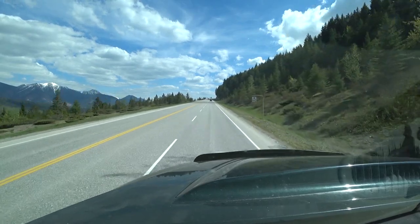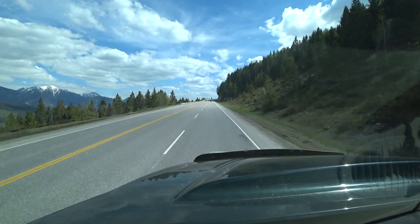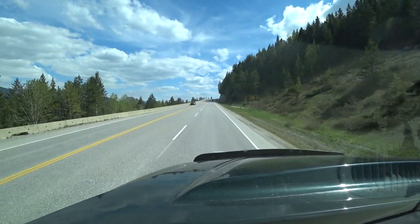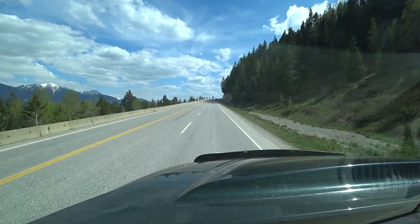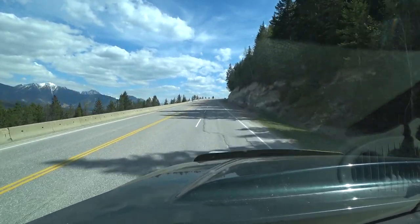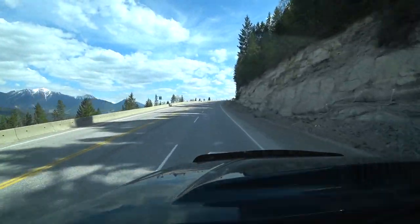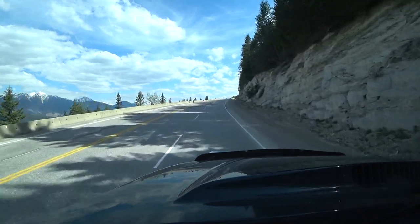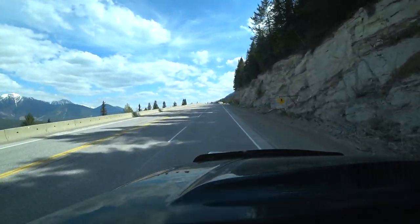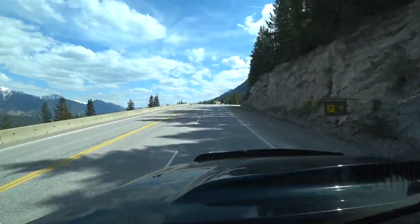Ahead. I'm already down to 60. Viewpoint. So if there's no stopping in the next 15 kilometers, are people not allowed to stop at a viewpoint? You know, there's definitely someone stopped there, so. Well, we got a sign here, no turning that way. It's a temporary sign.